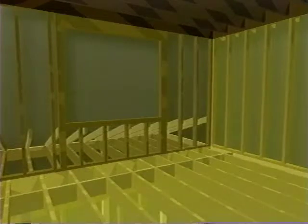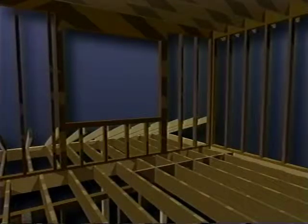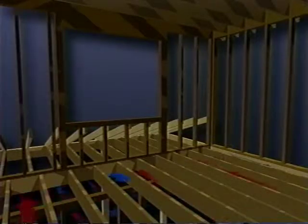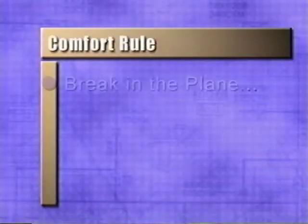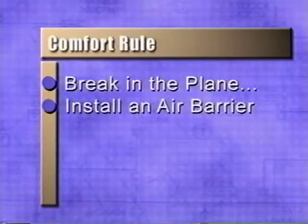Leaks in the air barrier are likely to occur when there is a break in any of the 3 building planes: the wall, the floor, or the ceiling. If left unblocked, these breaks allow air to leak out of and into the building. So our comfort rule is whenever you have a break in the plane, a wall, ceiling, or floor, install an air barrier.